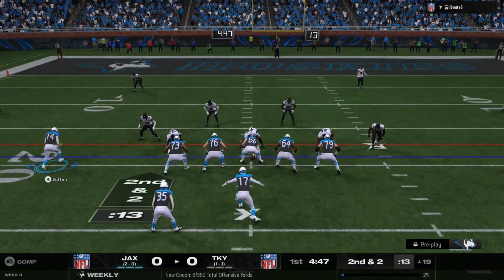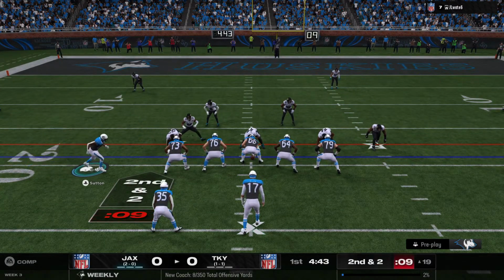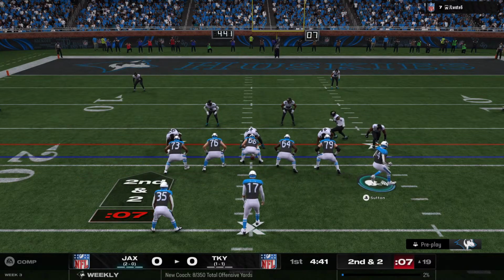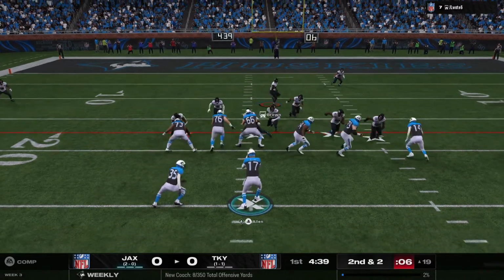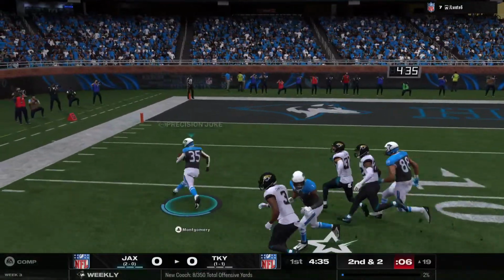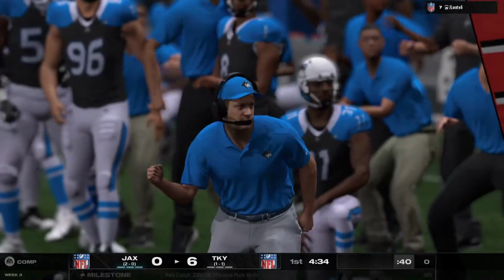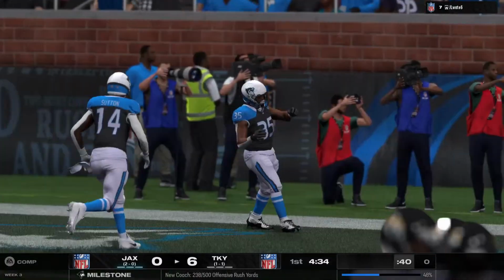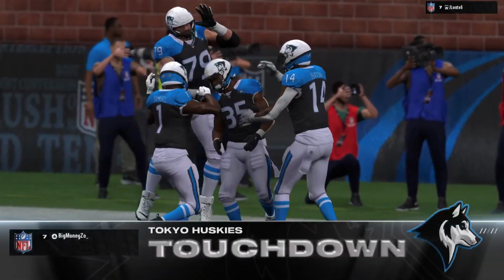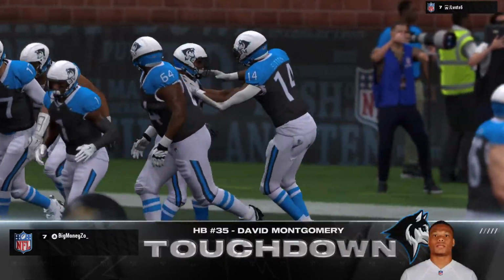Alert! Man in motion here. Go. Running it with David Montgomery. And he's able to take this one in for the touchdown. The Huskies get a perfect start. They've gone up 6-0. David Montgomery with the touchdown.